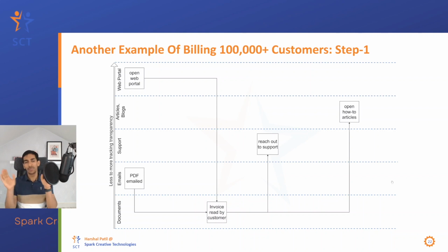Now, let's take this whole experience and make it in a B2B context. So we email the invoice to some customers. Some customers may open the web portal and download the invoice. Either way, then they read the invoice. They may reach out to support, or they may open some how-to articles to clarify their questions. The email, the PDF that we emailed, it's on email, so we have tracking, because emails can have tracking.